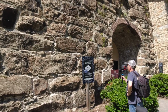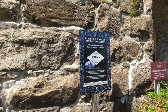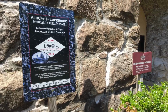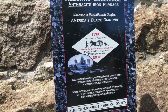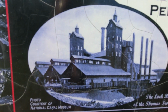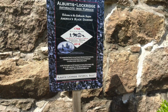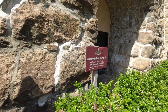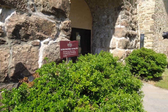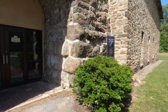Here's the information at the entrance to the museum. Some signage here, and then here's the hours for the museum. So I guess they're only open May through September on Saturdays and Sundays, 1 to 4. And here is what it used to look like. It would be nice to get in there at some point and see what's all in there. But with everything going on right now, I don't even know if they're operating tours. So go on the Lehigh County Historical Society website, and maybe we'll have more.